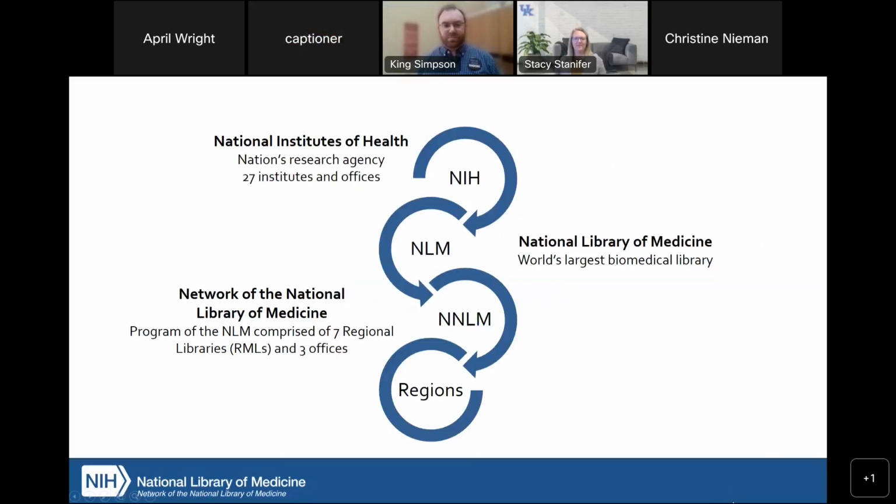Here we go. All right, so the NIH, the National Institutes of Health, is the nation's leading medical research agency. The National Library of Medicine is an institute of the NIH. It is the world's largest biomedical library, which maintains and makes available a vast print collection and produces electronic information resources like MedlinePlus and PubMed. NNLM is the network of the National Library of Medicine and is an outreach program of the National Library of Medicine.